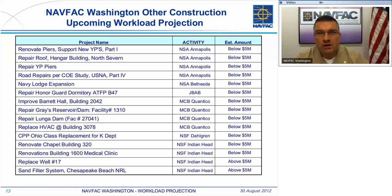And then on the right-hand side, the estimated amount gives you kind of what we believe the projects are going to be. Sorry, that's a big spectrum. However, without the budgets being in place, we want to just give you a brief idea of how large those might be. Most of these are below $5 million, maybe 3, maybe 2, and then the ones above 5 could be 10 or 12. However, we're still waiting for the final budgets before we can release any of those numbers.